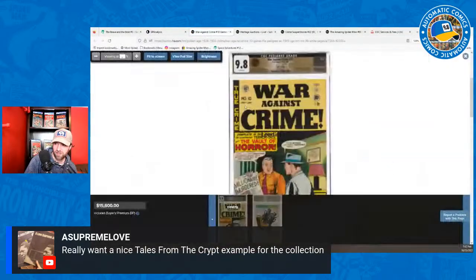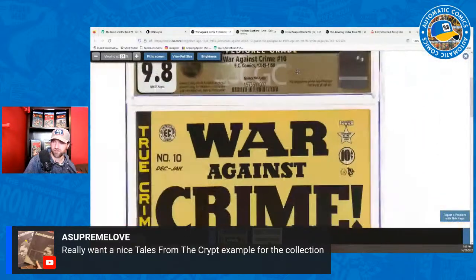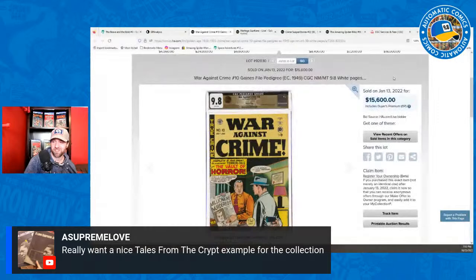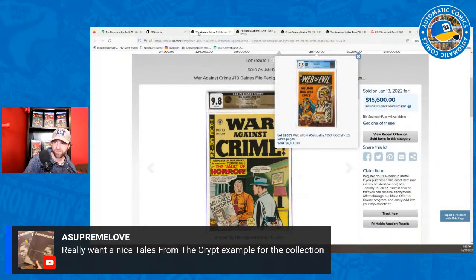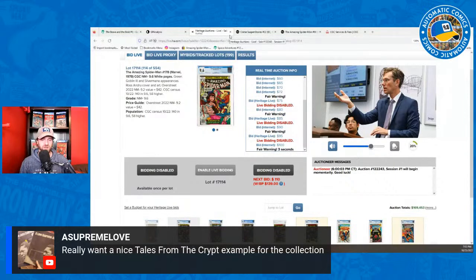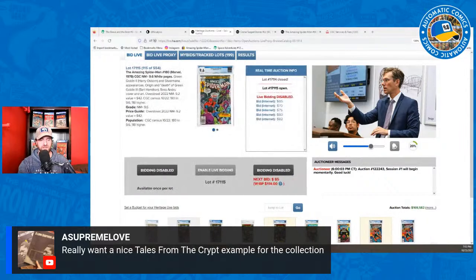So yeah, let's see if I can. What is this? Yeah, First Vault Keeper and First Vault of Horror. That's what it is. But yeah, I mean these file copies, it's crazy with those EC books. There's tons of them. And so you can get high grade EC books. Just about every single issue that was published is going to have them.